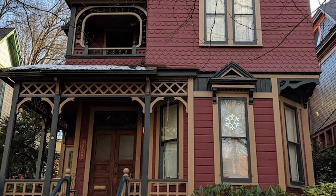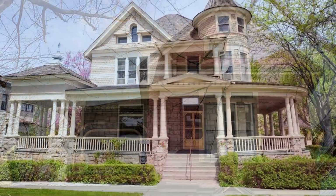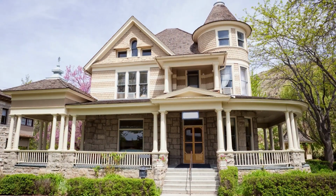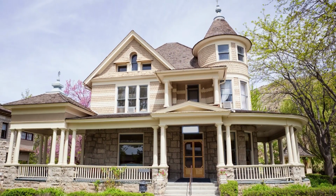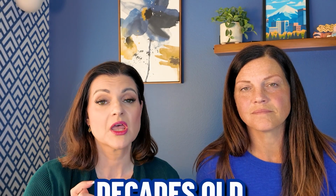Yep. And what we always try to tell people is really assess what you're getting, because everyone loves that older charm, as long as somebody's brought the house up to somewhat modern day standards. But what we don't like to see, and the big red flag for us, is the original stuff or stuff that's decades old that we know is going to be cost prohibitive for you or a potential safety concern, or even just insurance.